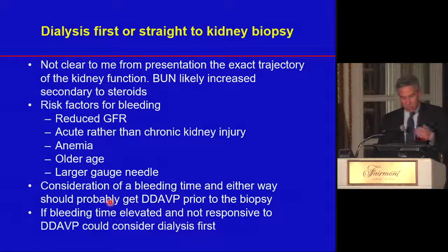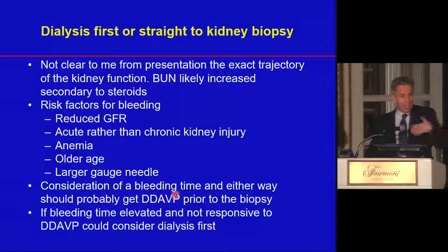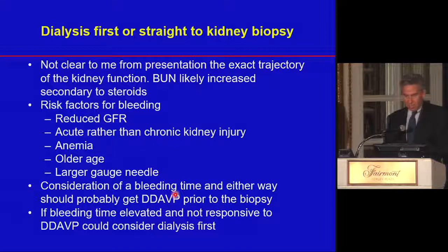At Tufts, we don't do the bleeding time, but you could consider doing a bleeding time, give him DDAVP either way. And depending on if there's any uremic signs or his bleeding time is very high, you may do dialysis first, get this uremia out of the picture before you do the biopsy. But this is kind of a judgment call. I don't think there's a definitive answer to that. So that's the way I put it together, and thank you.